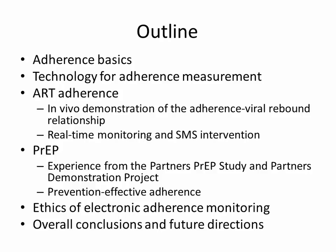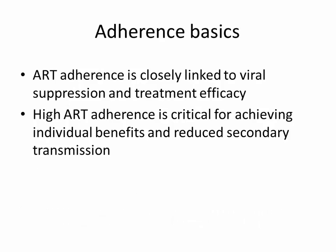And then switching into PrEP, I've done a lot of work within the Partners PrEP study and the follow-up demonstration project, so I'll go over those and talk about how we've been using technology to support PrEP. And then a little bit about ethics related to all of this technology, and just a few concluding remarks.